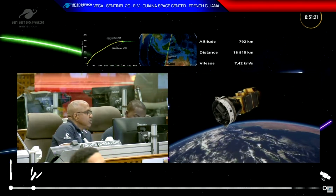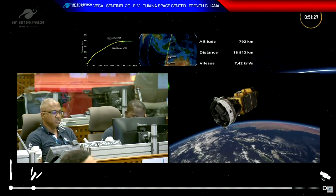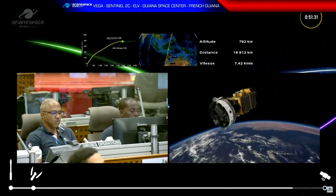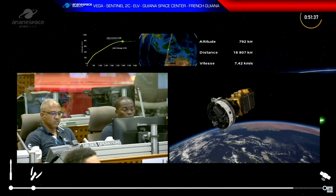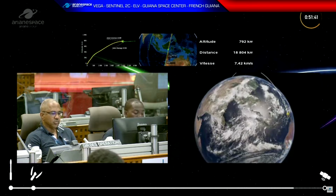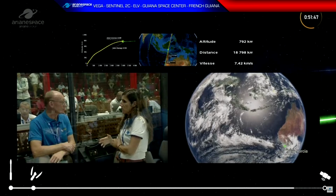And on the left-hand side up there on the top of the screen is the trajectory, the planned trajectory, and the white cross is the actual position of the launcher. The altitude is on the right. We're actually at nearly 800 kilometers, 792. We've traveled nearly 19,000 kilometers across the Earth if you were to draw a straight line. And our speed at the moment is 7.42 kilometers per second.